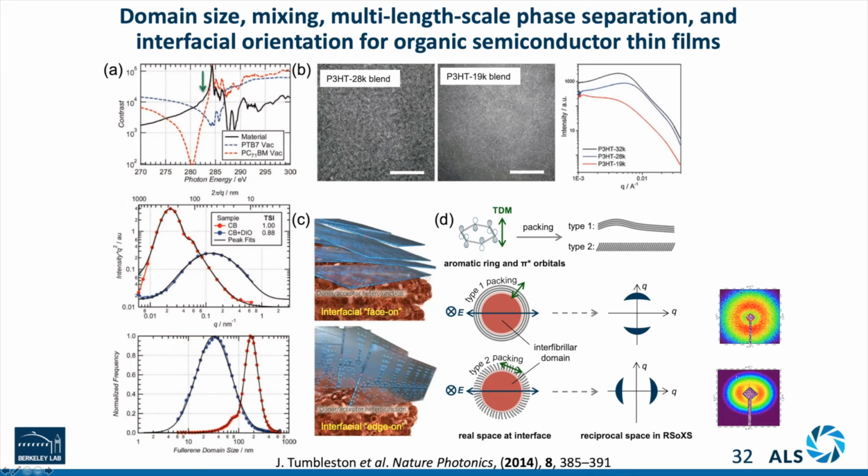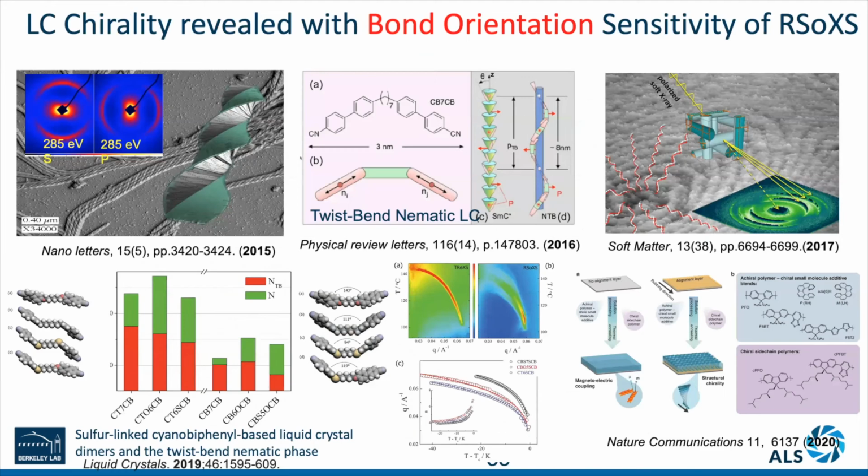reflected in the profile. So this effect has been quite unique, and a lot of very exciting work came out after that. And then, my colleague Cheng has brought a very interesting material system, a liquid crystal system, which utilized this bond orientation sensitivity of the resonant soft X-rays to another new level. Ever since then, there has been a huge amount of interest in studying this material, from very fancy phases formed by this twist bend nematic liquid crystal to this almost blue phase like liquid crystals.